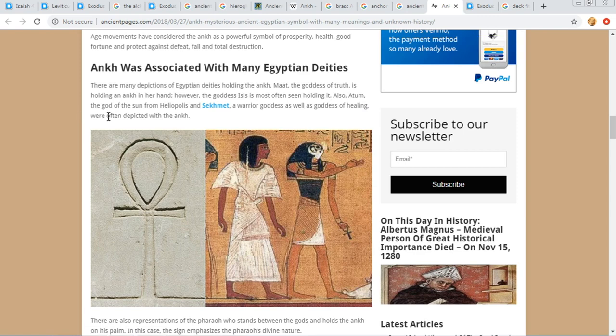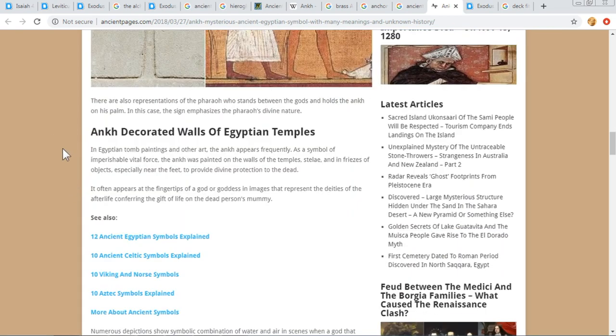Also Atum, the god of the sun, and sometimes he's got twenty of them, one on each ray. And the warrior goddess Sekhmet, as well as goddess of healing, were often depicted with the Ankh. And like I say, Ankh, it's not an Ankh. Ankh is what it does.